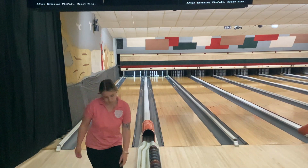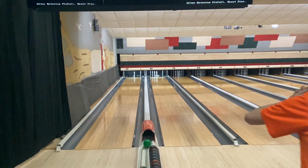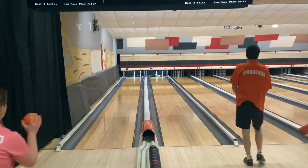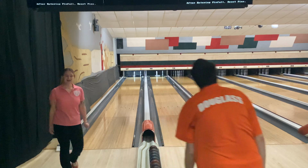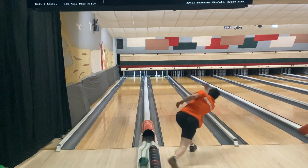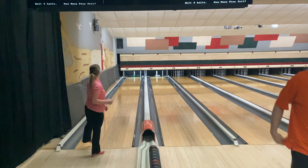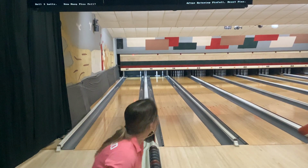Timmy chopped out 3. Goes wide left. So Glenn is going to win string number 2. Okay, so 7 for Timmy. Finishes with a 120. And Brittany had a 9. She finishes with a 99. I'll have the scores for you in a moment.